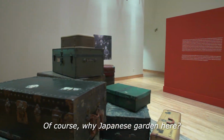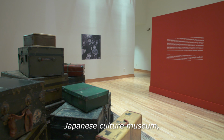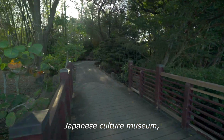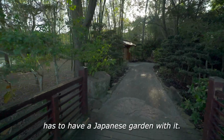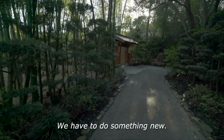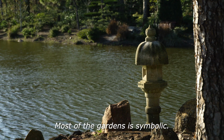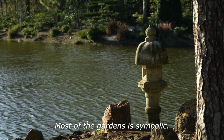Of course, why a Japanese garden here? A Japanese Culture Museum has to have a Japanese garden with it. It's nothing else. We have to do something new. Most of the gardens are symbolic.